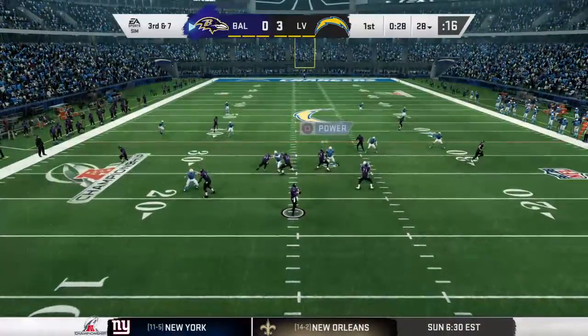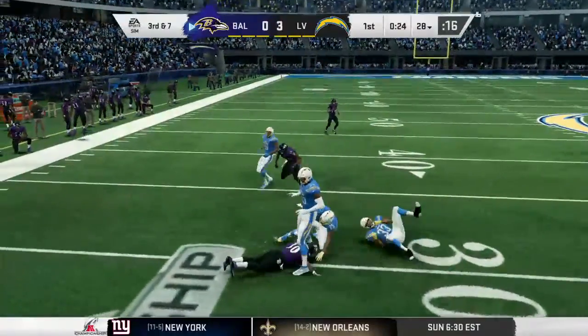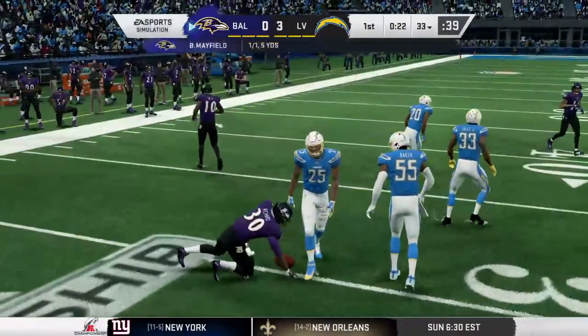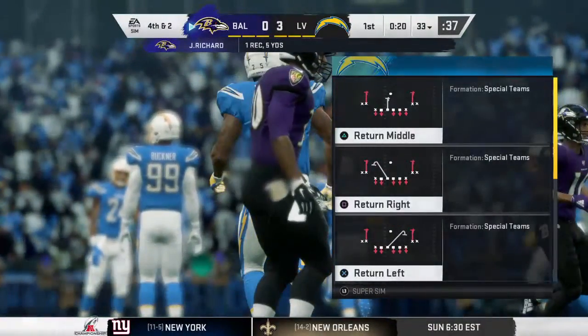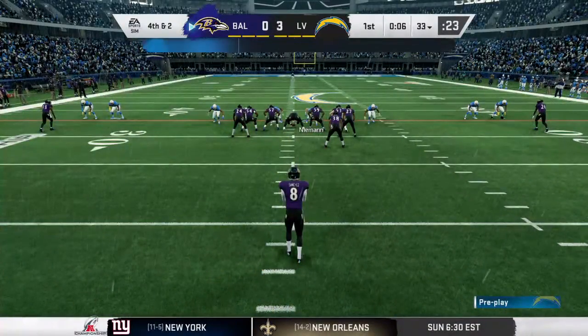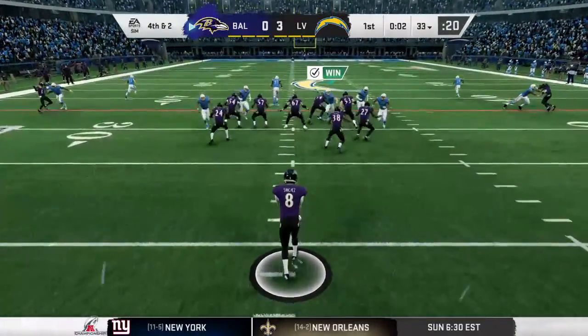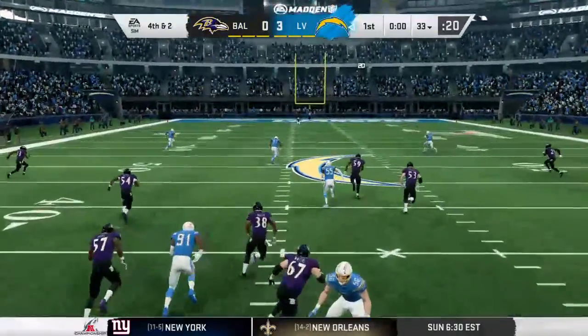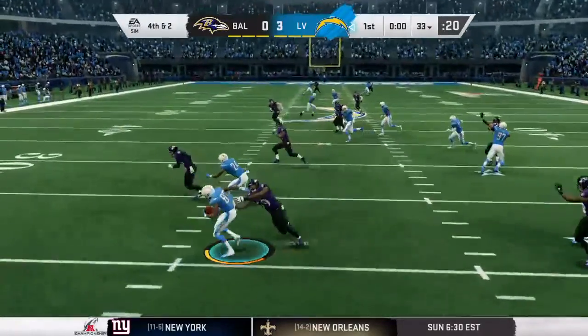On 3rd down, Mayfield. Pass complete to Richard, the running back. And he's going to be stopped here a few yards short of the first as the tackle is made at the 33. To punt on 4th down, here's Rigoberto Sanchez. Taking it about the 16.